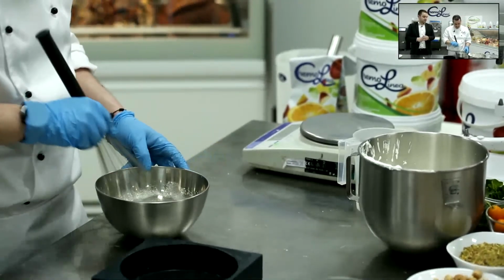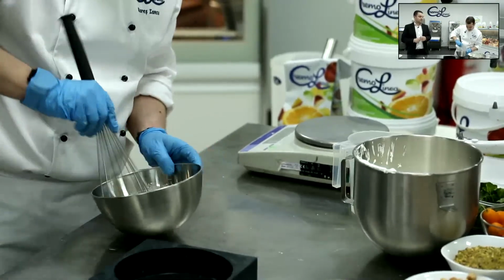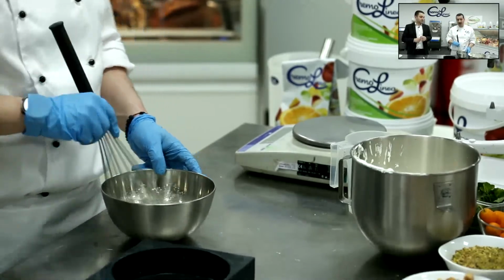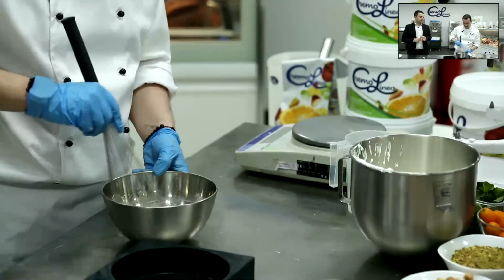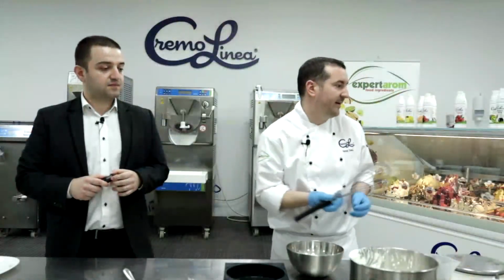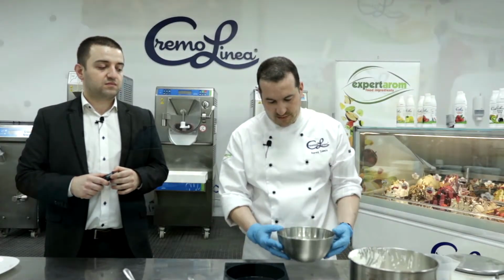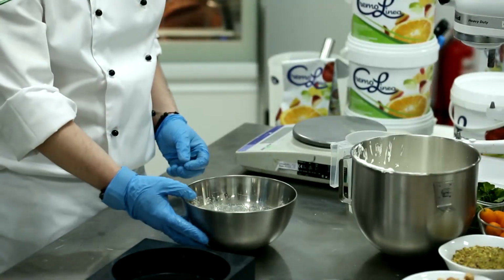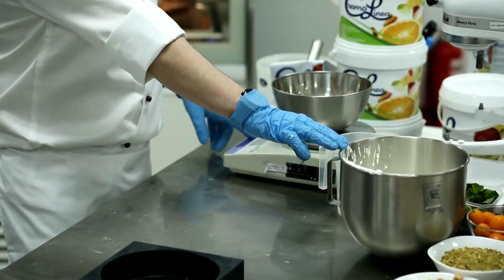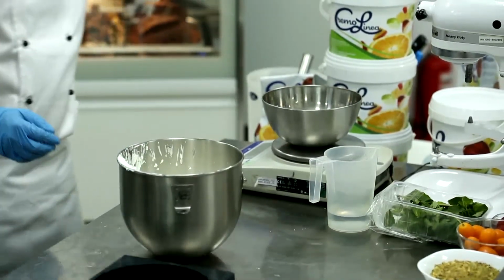Very important, mix it well. It should be smooth. Hot water, when I mean hot water, we recommend to be more than 50 degrees Celsius. You don't need to mix it more than 20 seconds. It is ready. You can see it here. It's light and it's easy to work with. On top of it, I will add the whipped cream, which I mixed previously.